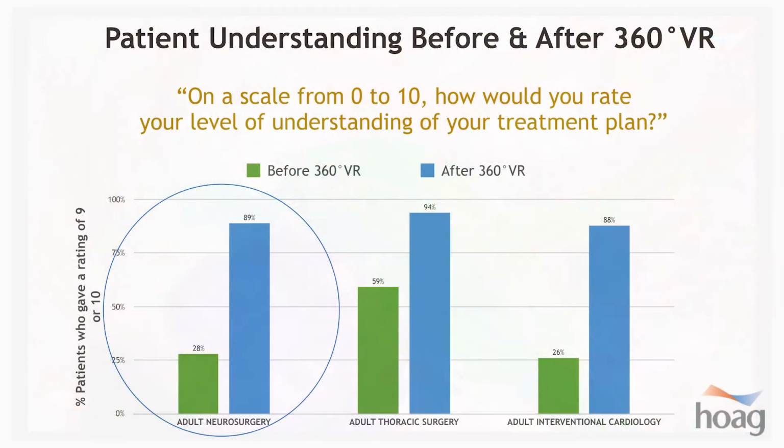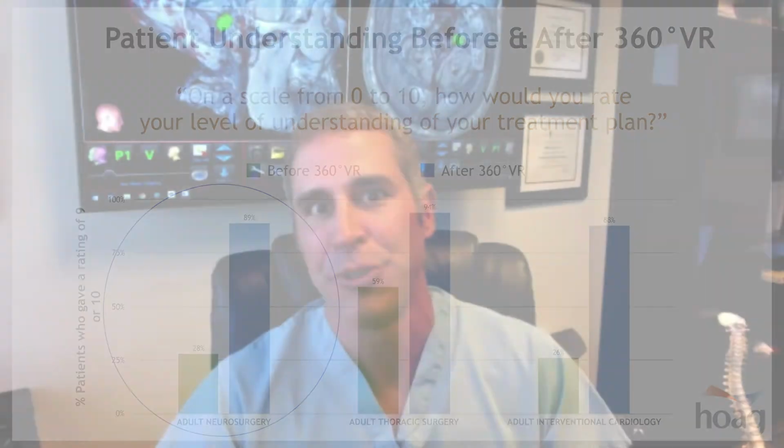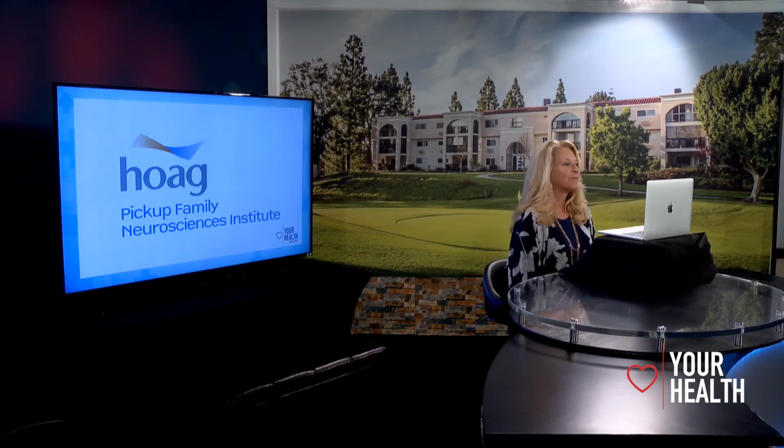In fact, in the final year of the study, nearly 80% of patients were rating their level of understanding of their planned brain surgery as a 10 out of 10, which, unless you're only treating brain surgeons, is pretty unlikely. And it just speaks to the power and engagement of this technology.